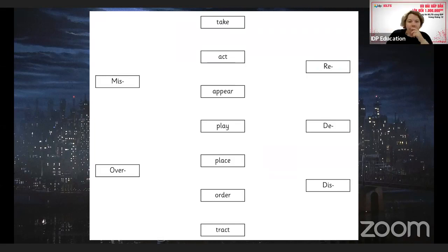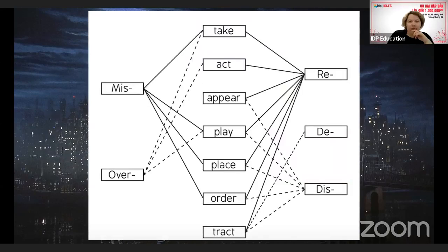Okay. Let me show you the answers. You can screenshot the answer. Hope you all managed to screenshot it. So prefixes is one. Let's look at how it looks in the IELTS exam.